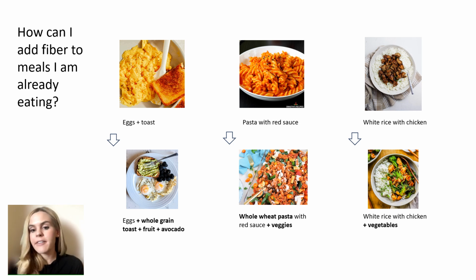If you're already having eggs and toast in the morning, consider using a seedy whole grain toast and adding fruit or avocado. If you're having pasta, you could switch to a whole grain or lentil-based pasta and add veggies or add a side salad. If you were having white rice with chicken, consider adding stir-fried veggies tossed in a sauce.